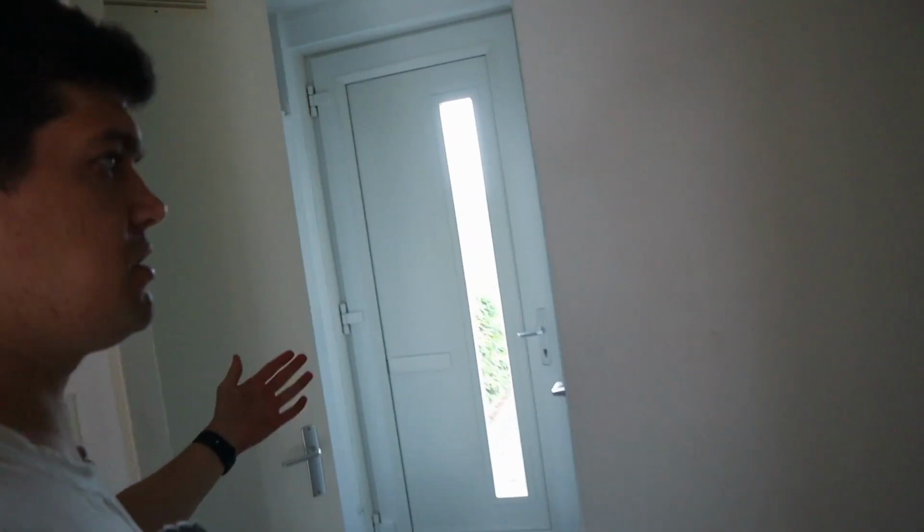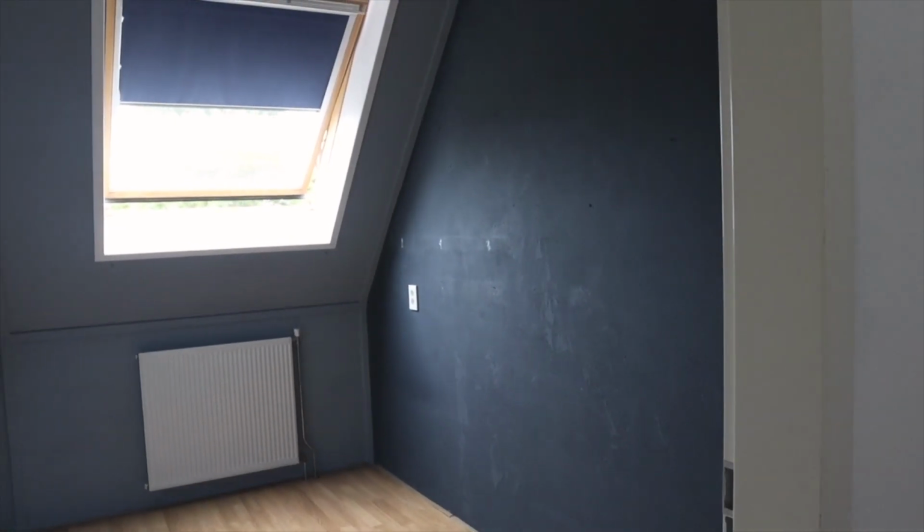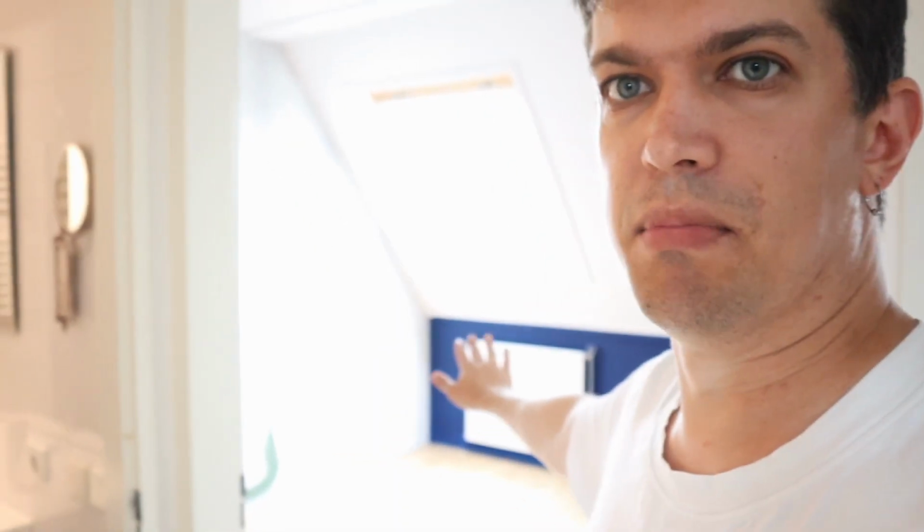This is the entrance, so there's a small entrance hall. I really like this little glass right inside the apartment. I think it's really nice. This is a first toilet, and let's go to the second floor. On the second floor we have 1 bedroom. This one was quite small. It's pretty bright, sorry. This is another bedroom.